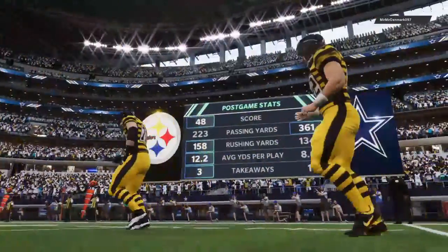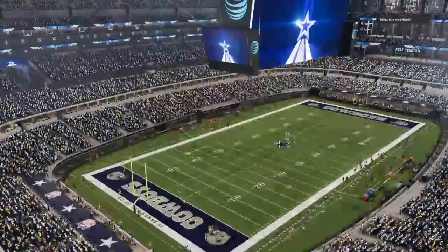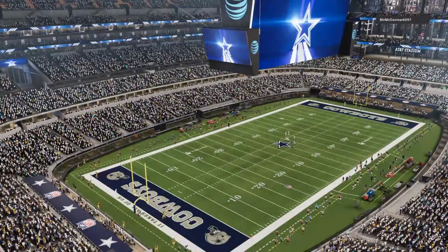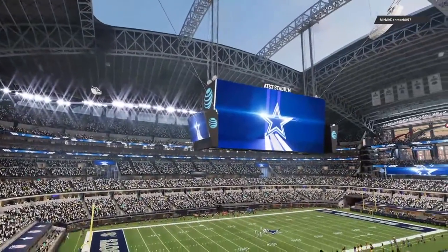So for the Steelers, the win here means it'll be a 7-1 first half of the season. And they'll return home next week to take on the Cincinnati Bengals. Meanwhile, for the Cowboys, it's just their 2nd loss so far to go along with their 7 wins. And they're going to get an extra week to stew over this as they're not back in action until week 11.